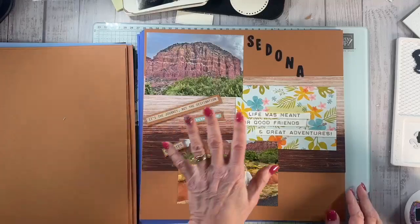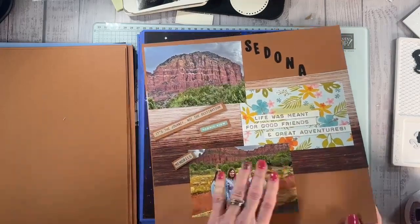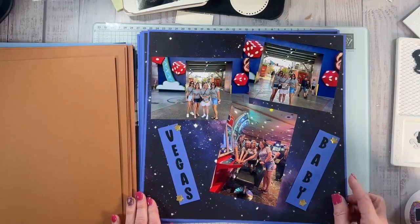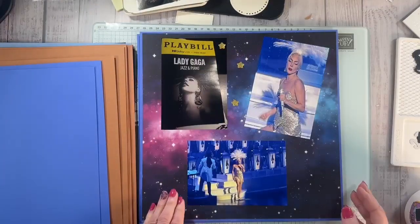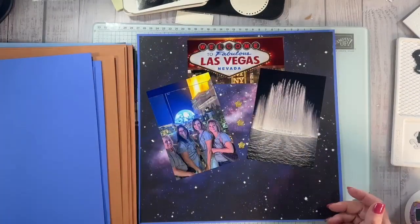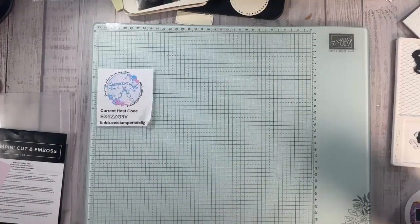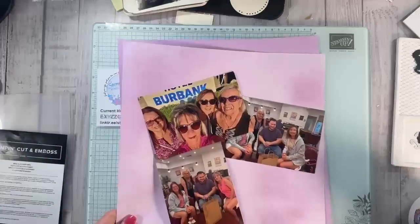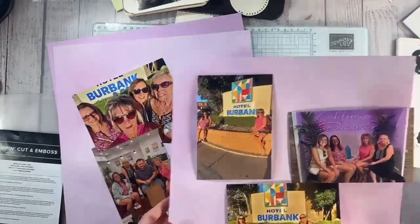Of course, this is Sedona. I did some journaling on some of it, but then I go back and finish it off. Vegas. Spent a few days in Vegas. Got to see Lady Gaga in her jazz piano concert. And then our last stop, bringing the car to my kids, was California. So here is the first one I'm going to do. This is pictures of us when we hit California and Burbank. That's where we stayed.